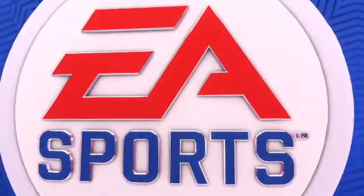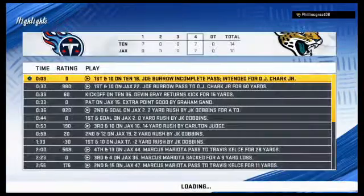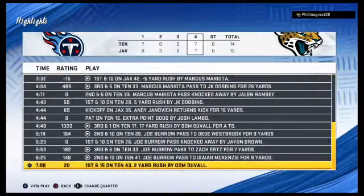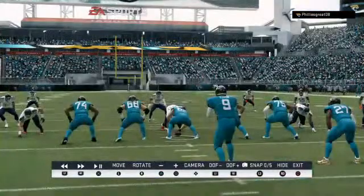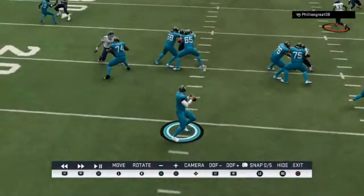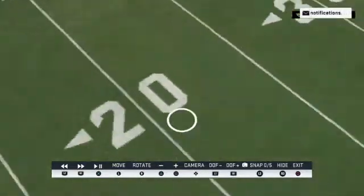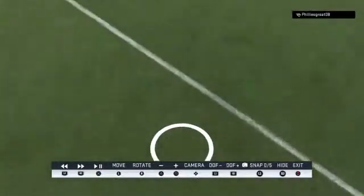So for the Titans, they continue to roll as the win gets them to 12-2 on the year. And they'll get another road test next week as they head to Big D to take on the Cowboys. Meanwhile, for the Jaguars, they'll drop to 10-4 on the year. And they'll try to get back to their winning ways next week as they head to KC to take on the Chiefs.